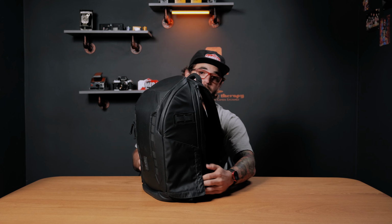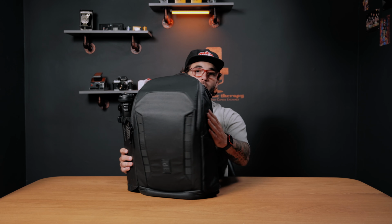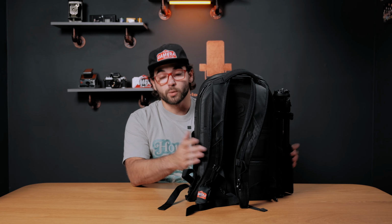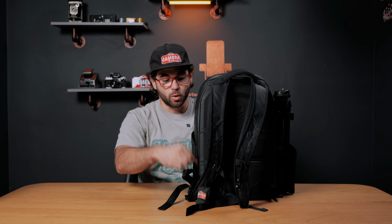This thing here has magnets that I actually really enjoy. That way, your thing is not flopping around when you're walking. You can put the tripod on both sides. You just need basically your holders for them. Your laptop compartment, it's on your back.